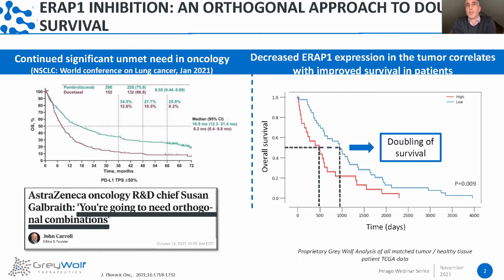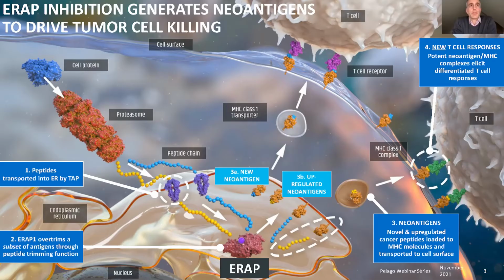And interestingly, when you look in The Cancer Genome Atlas and you look at the level of expression of this target ERAP1 in the tumor, you see that actually low expression of ERAP1 in the tumor correlates with quite a significant improvement in overall survival. So therein lies our therapeutic hypothesis based on human genetic data, showing that if we were able to block this target, we could lead to a dramatic effect on overall cancer outcomes. So if you jump to the next one, Juliet.